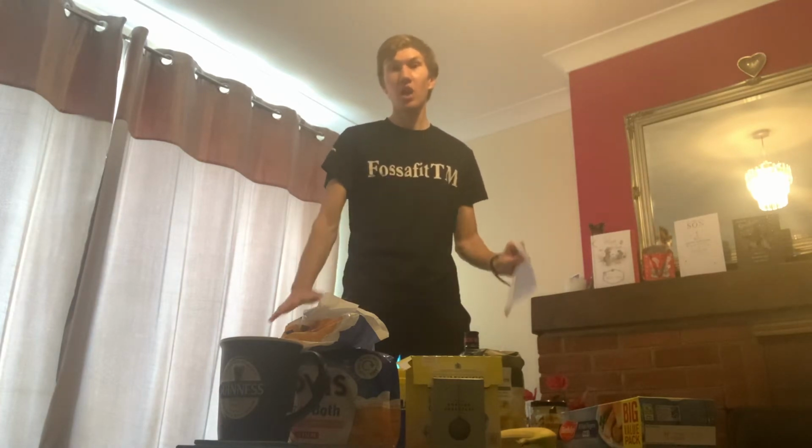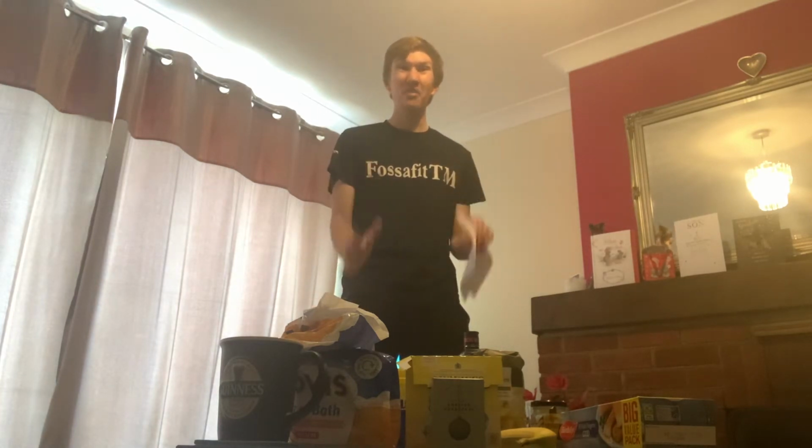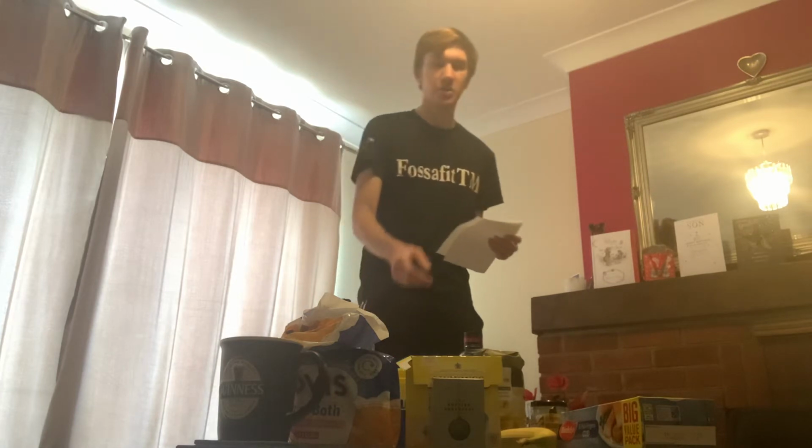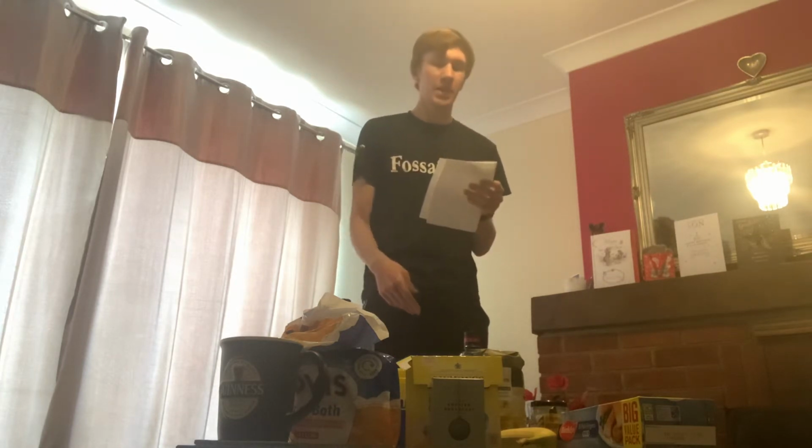So I have a table laid out with virtually everything I ate in the day before and on the morning of that particular walk. It's not all particularly healthy stuff, and it isn't what I'd recommend you to eat, but it did allow me to complete the distance challenge. Okay, so starting from breakfast, I have a list here written out of the various bits and pieces, which I'm going to hold up as I go through.